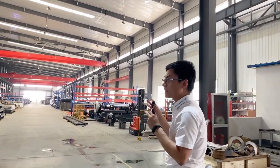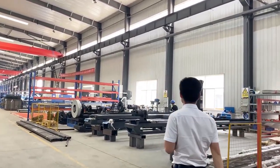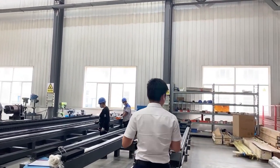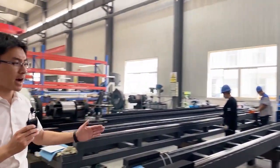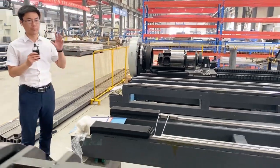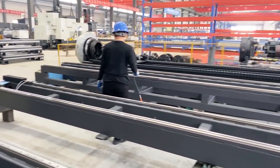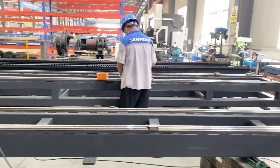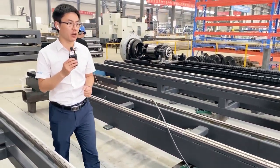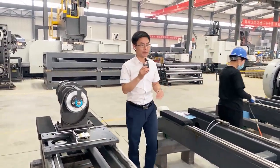It's about later assembly, about the tube holders like this. This is a tube holder for the M model machine, including the guide rail, the rack, the structure, and some small parts. Our workers are keeping the surface clean before going into the next stage. We will have a full procedure of quality testing before it goes into another big assembly stage.